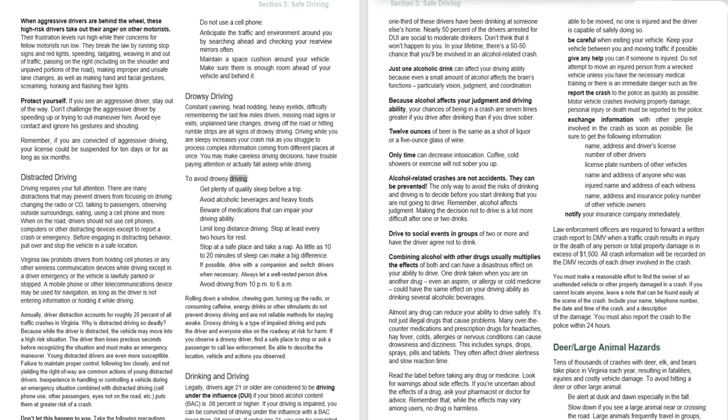To avoid drowsy driving, get plenty of quality sleep before a trip. Avoid alcoholic beverages and heavy foods. Beware of medications that can impair your driving ability. Limit long-distance driving. Stop at least every 2 hours for rest. Stop at a safe place and take a nap. As little as 10 to 20 minutes of sleep can make a big difference. If possible, drive with a companion and switch drivers when necessary. Always let a well-rested person drive.